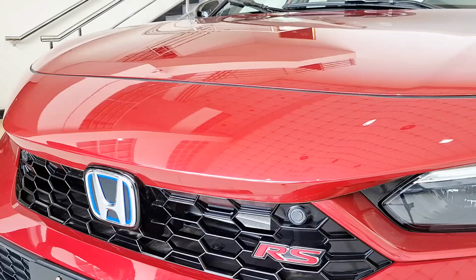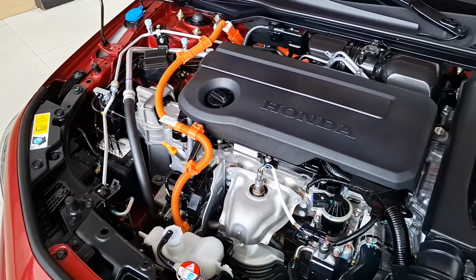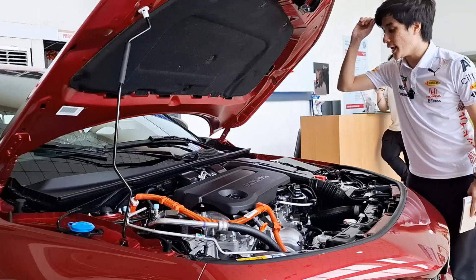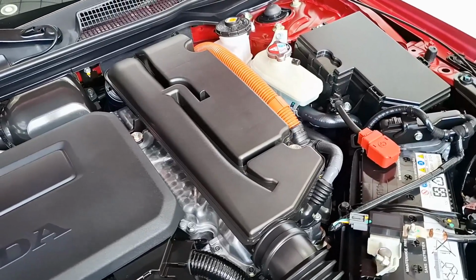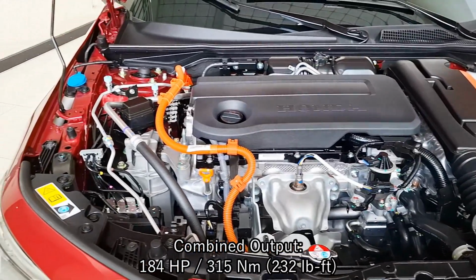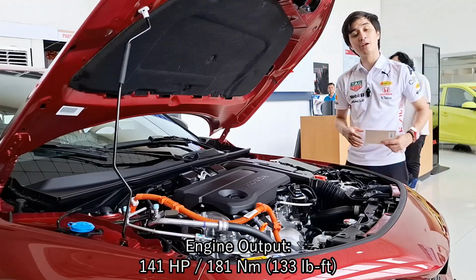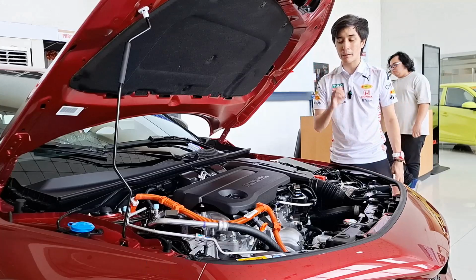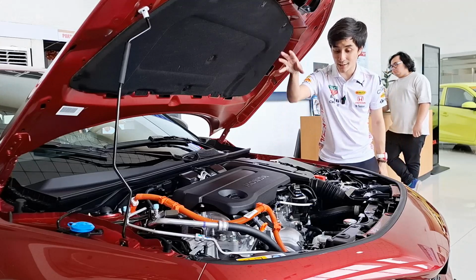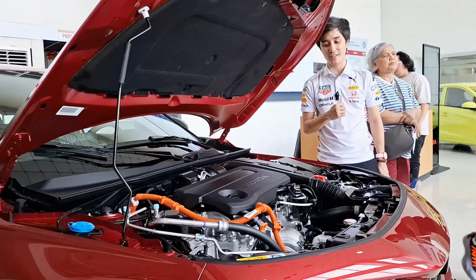Interesting prospect. Powering this all-new Civic RS Hybrid, first we have a 2-liter naturally aspirated Atkinson cycle 4-cylinder engine mated to this little fellow, a 1 kilowatt-hour battery that produces a combined output of 184 horsepower and 315 Newton meters of torque. For the geeks out there, the engine alone produces 141 horsepower and 181 Newton meters of torque. Down on power to the non-hybrid 1.5-liter turbocharged engines. However, yet again, mated to this electric motor, this has more power and torque than that of the non-hybrid.